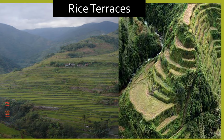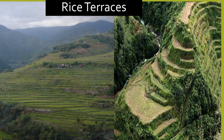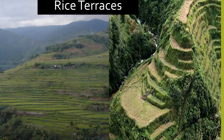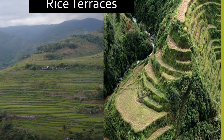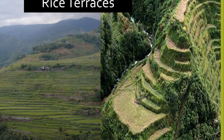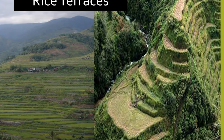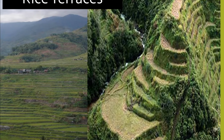Rice terraces. The terraces are found in the province of Ifugao, and the Ifugao people have been its caretakers. The Ifugao people practice traditional farming, spending most of their labor at their terraces and forest lands, while occasionally tending to root crop cultivation.